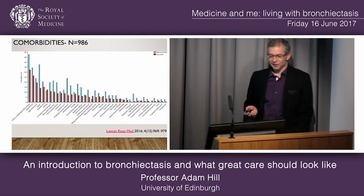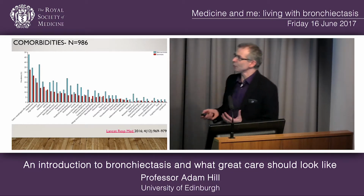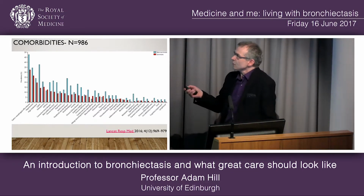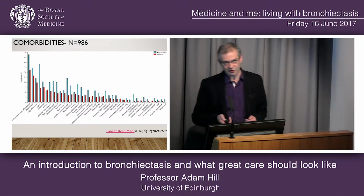Now, you're not meant to read this slide. This is another slide looking at a secondary care population, and it's actually quite frightening. These are all the other diseases that the bronchiectatics have. There's hundreds of them, and it's actually quite frightening.